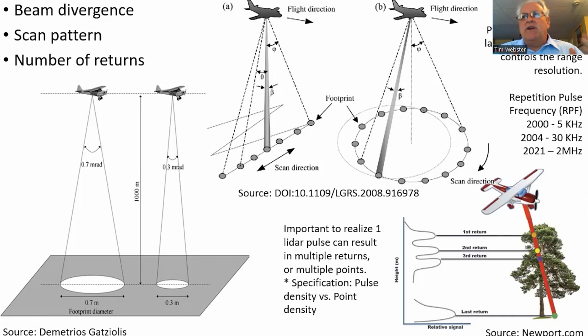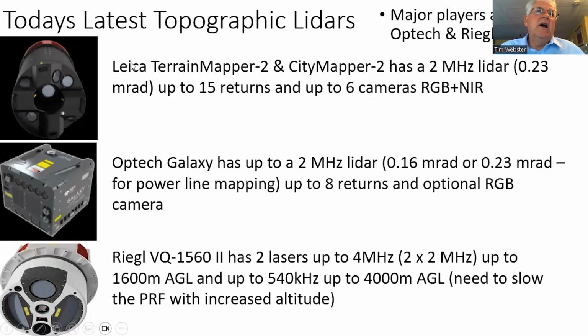Lastly are the returns. The original LiDARs were either first or last. Eventually they became first and last. And now, of course, we have a whole variety, where one pulse gives us multiple returns in terms of points that are processed. The big players today: Leica has the TerrainMapper and the CityMapper, both at 2 megahertz. Optech has the Galaxy sensor, 2 megahertz as well, with a couple of different beam divergences. And Riegl has two lasers, each at 2 megahertz, giving you a total of 4 megahertz.